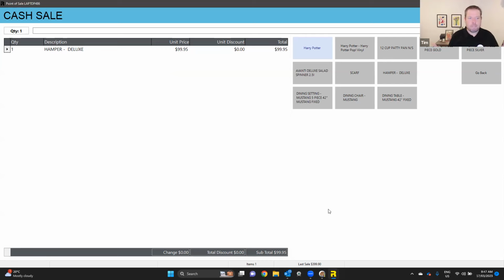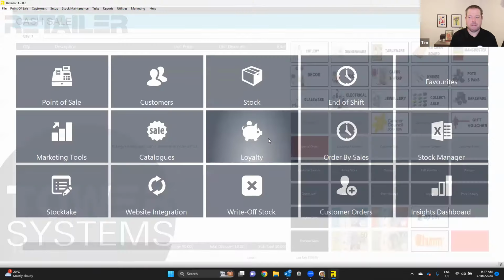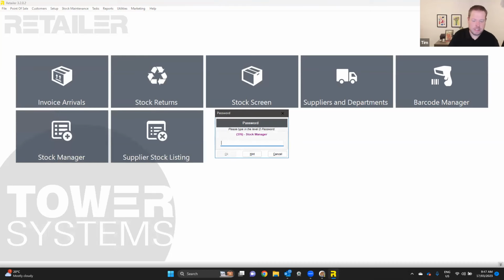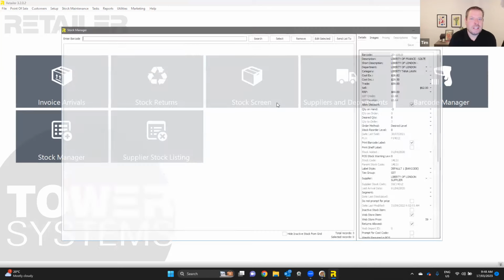In terms of running through things, so that's the point of sale, the stock screen, the customers. There are a few utilities I wanted to talk about today as well. One of the big ones, one of my favorites, is the stock manager facility. So in here under stock, I've got stock manager. I can come in here, put in my password. Stock manager allows you to do anything en masse really easily.